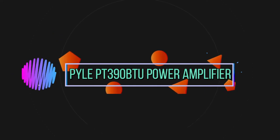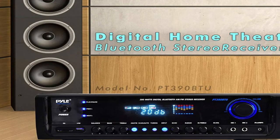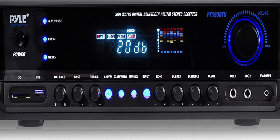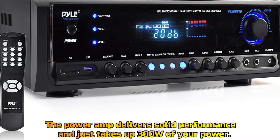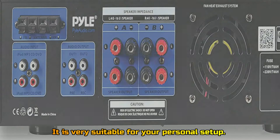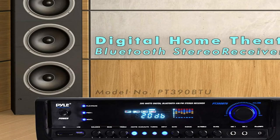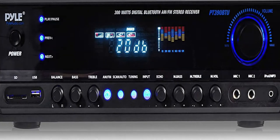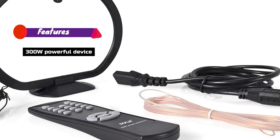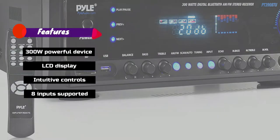Number 3. Pile PT392 Power Amplifier. The power amp delivers solid performance and just takes up 300 watts of your power. It is very suitable for your personal setup. Features: 300 watts powerful device, LCD display, intuitive controls, 8 inputs supported.